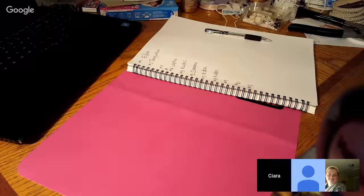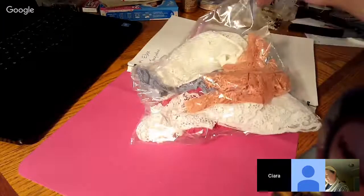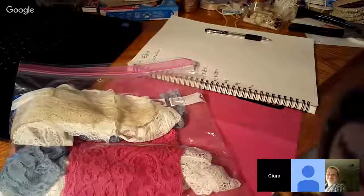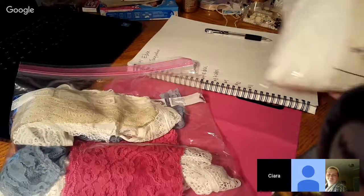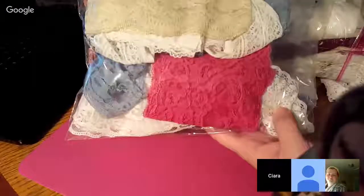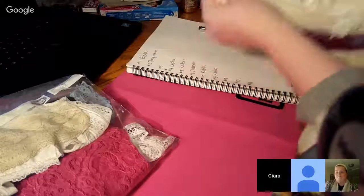Okay, so that's number 8. Moving on to number 9. This is $20. First you get all this vintage lace. I really don't think this needs to be pulled out. They're mostly a yard or larger pieces, but it's just a bunch of vintage laces, as you can see, in different colors. They're really sweet. Most of them are a yard or bigger.